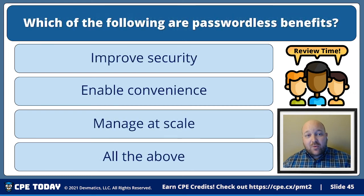All right, our third question. Which of the following are passwordless benefits? Is it improving security? You betcha. When we can provide additional methods for authentication that don't involve traditional passwords, that may be biometric, that is a great way of improving security because it's not easy to fake fingerprints or facial recognition.